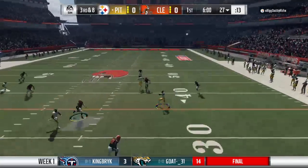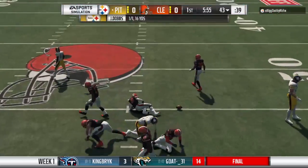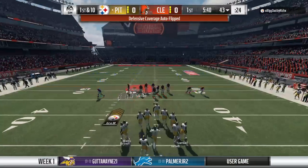From the shotgun, here's Downs. Got his target, Samuel. And he's taken down at the 43, but not before picking up the first. Pittsburgh getting 16 yards there and also a first down.